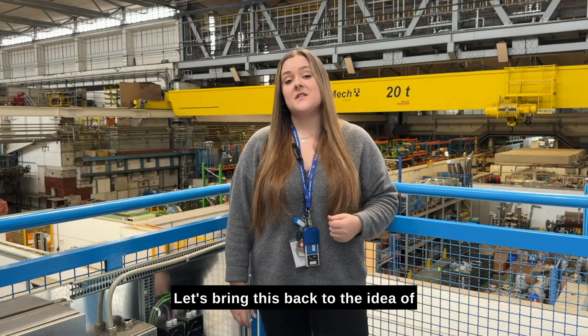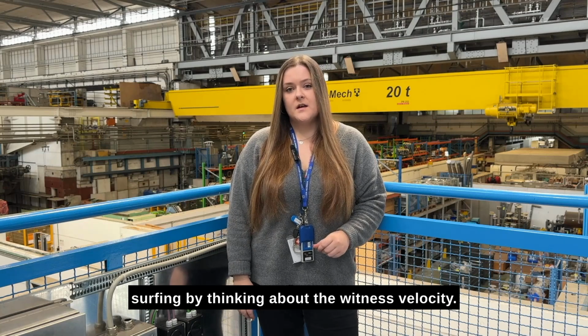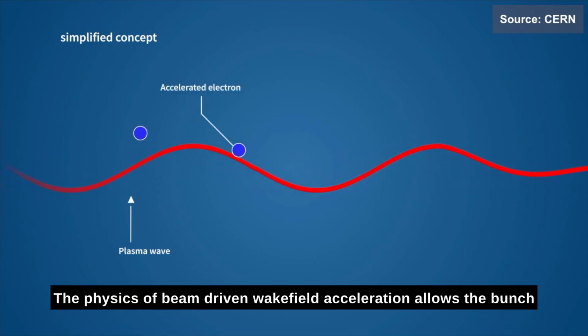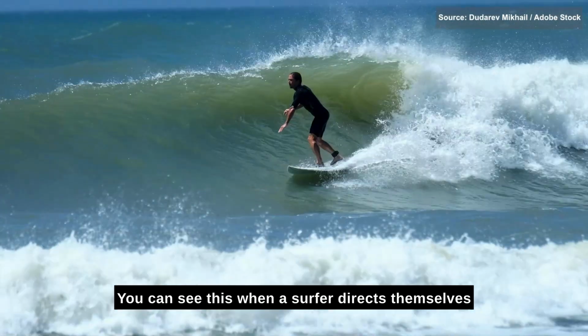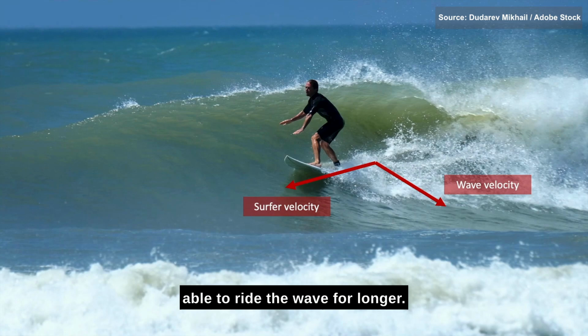Let's bring this back to the idea of surfing by thinking about the witness velocity. The physics of beam-driven Wakefield acceleration allows the beam to stay at the same part of the wave. You can see this when a surfer directs themselves perpendicular to the direction of the wave's velocity. They're able to ride the wave for longer.